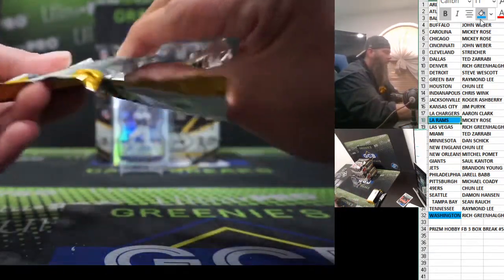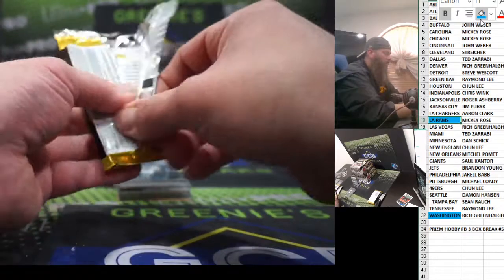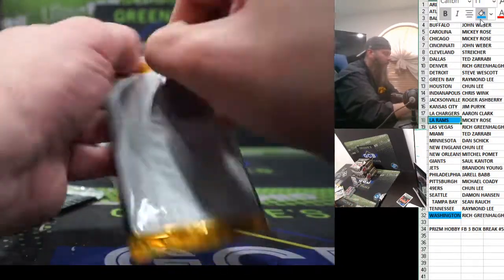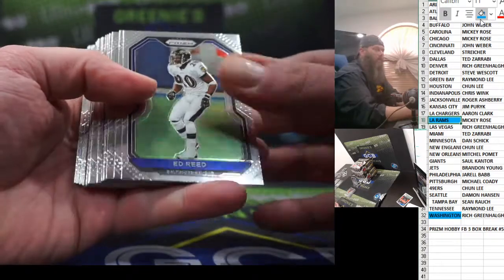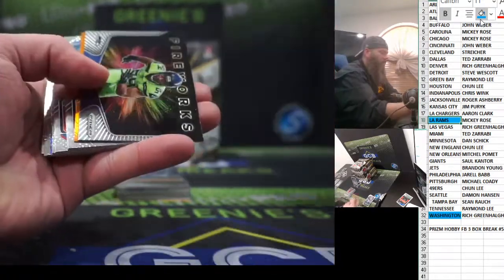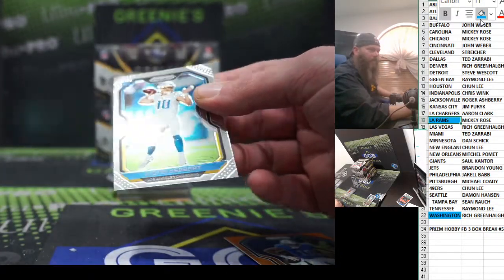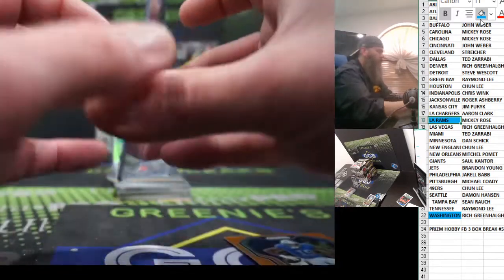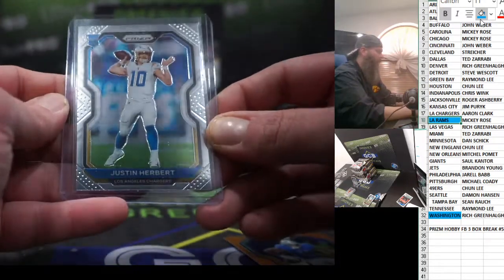Second half of box one. A little less than half. I broke more packs on the first side than I left for the second. Probably why we found the second auto. Bobby Wagner and Kenny Golladay. Nice, there's a Herbert. There's one. Aaron Clark. Side to side centering is good. Top to bottom is a little top heavy on that one.